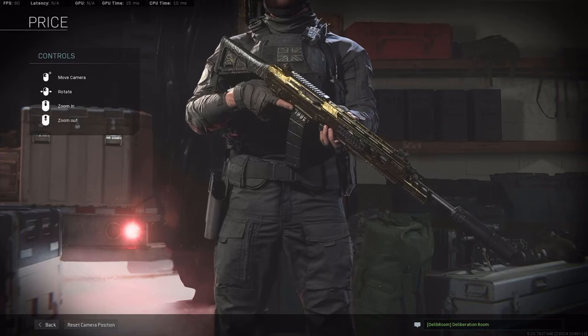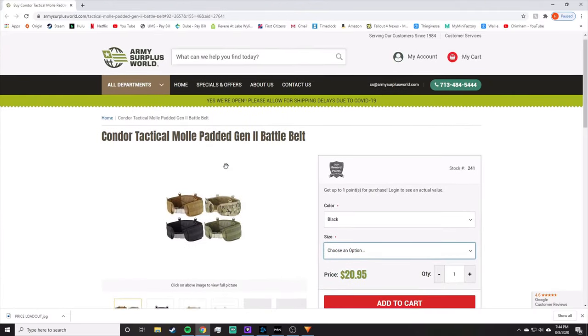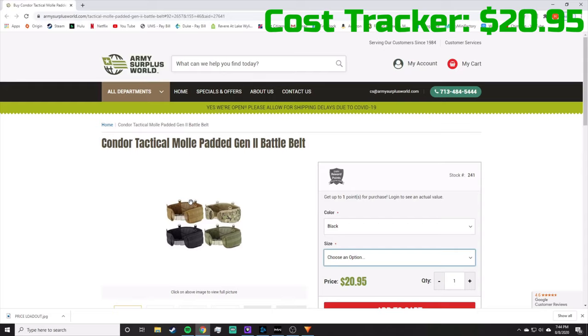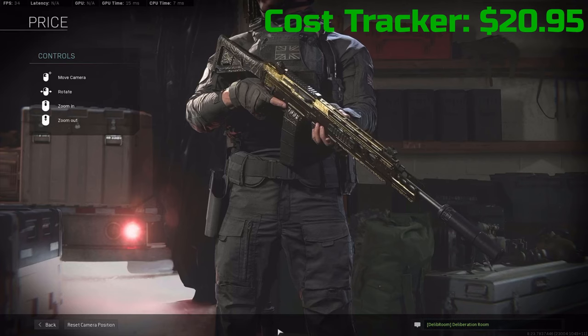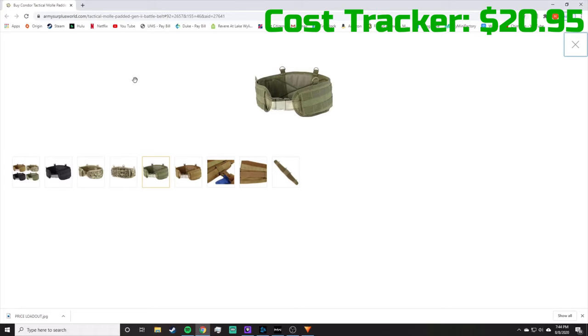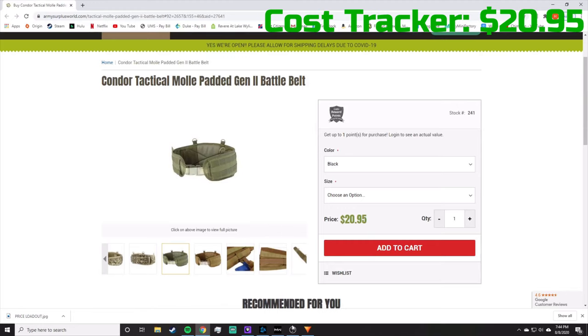The closest I can get for the battle belt is this right here, on Army Surplus World. This is the Condor Tactical Molle Padded Generation 2 Battle Belt. The main thing is there are two lines of Molle right here, which is a differentiating factor between these, along with the type of buckle. That's how I can get as close as I can to this outer battle belt, and that belt is going to cost about $20.95.